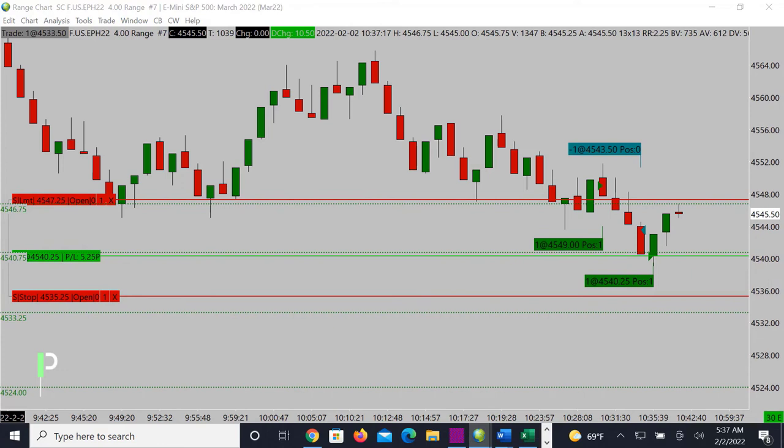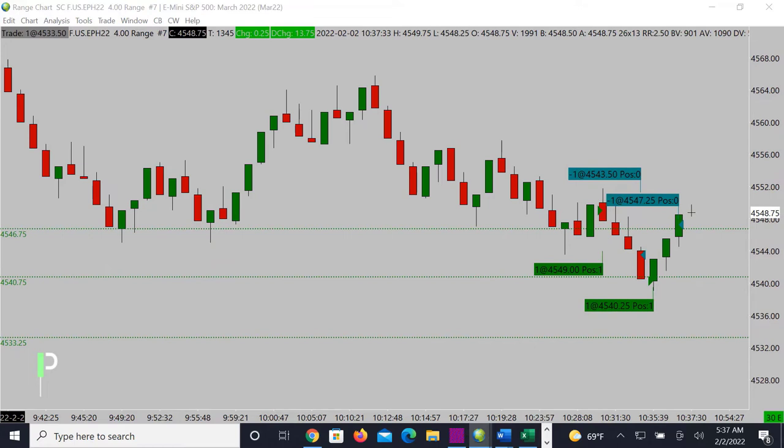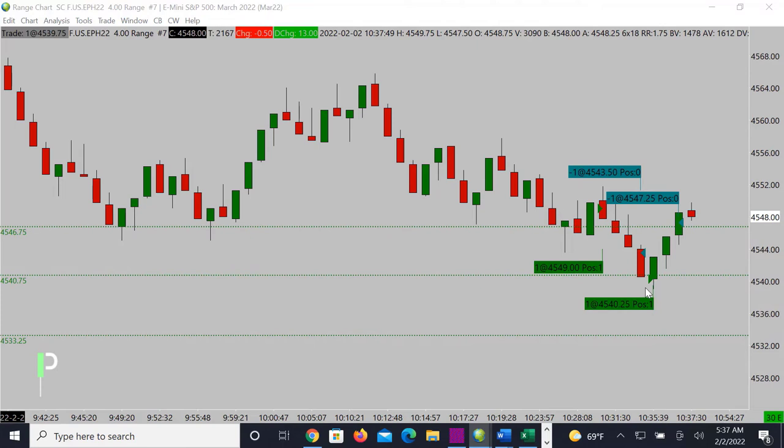All right, traders, so you can see on our day so far, we had three total trades, one short opportunity for a plus 2 points. We had another long opportunity from our level that got stopped out for minus 5. And then we had another long opportunity from our other level right down below, which got plus 7 points. So still ended up profitable for the day.